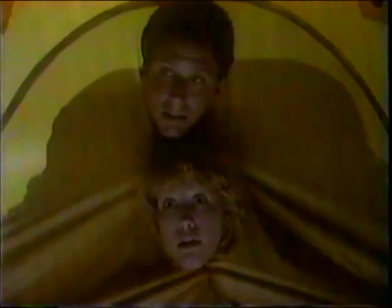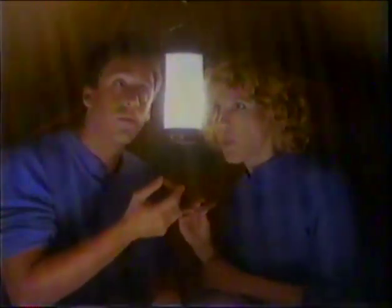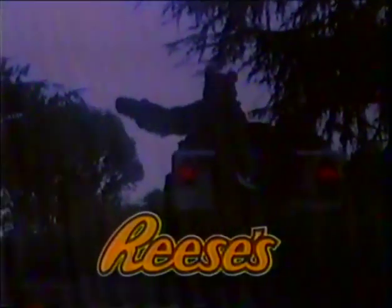You don't want to know. What's he doing? He's got our peanut butter and our chocolate. Sounds good. Reese's Peanut Butter Cups. Two great tastes that taste great together. What's he doing now? He's got our car. Reese's Peanut Butter Cups.